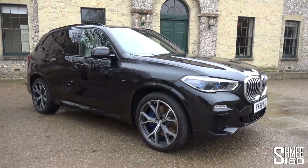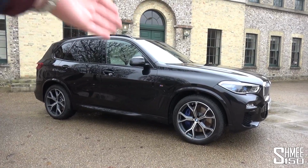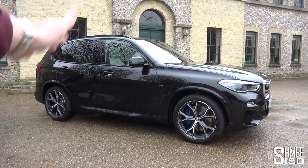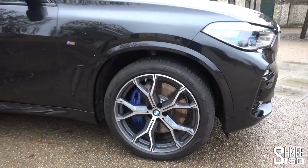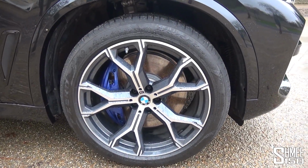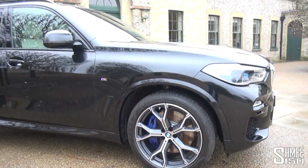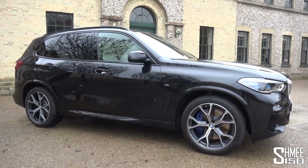Now coming back around the side, very much the side profile of the X5. You can have the car as a 5-seater or a 7-seater with 2 additional seats for the rear. Otherwise you have a lot of luggage space back there that we'll see shortly. This car is equipped with the 21-inch wheels. All models can be equipped with optional 22-inch wheels should you prefer, including of course the X5 M50d. The blue calipers represent the sport brakes that are fitted.